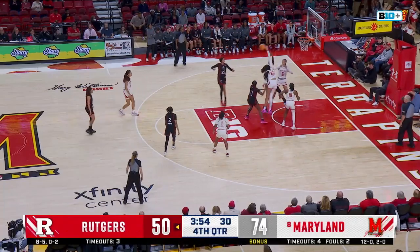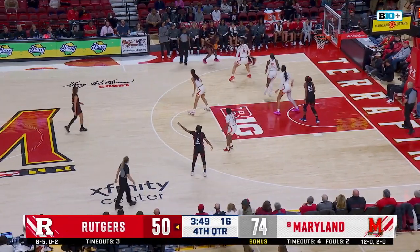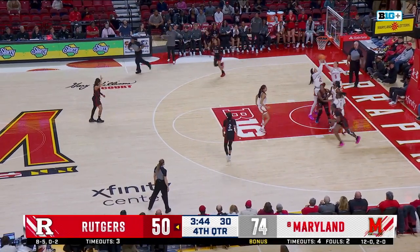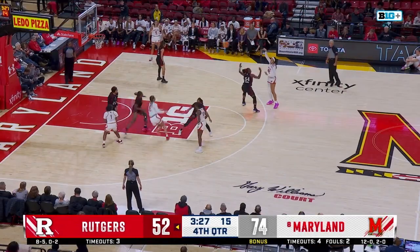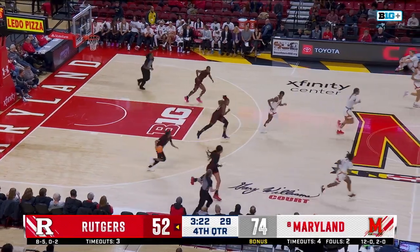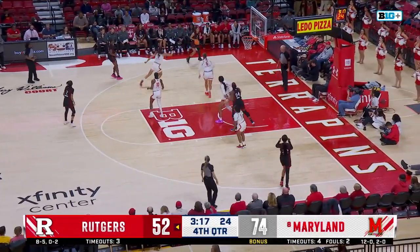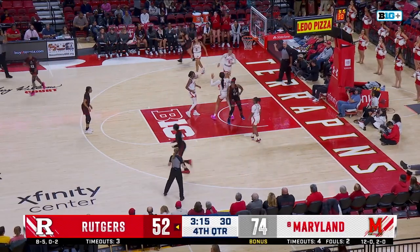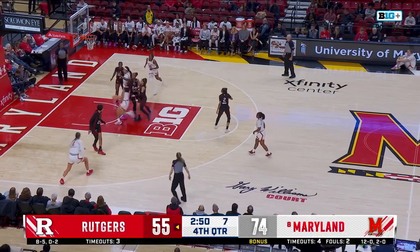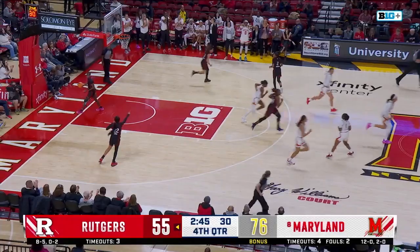Straightaway 3 for Petticord. We'll get the answer momentarily on that as DeBerry blocks it. Sidibe fearless to the bucket inside. Good dish to Cornwell. And another turnover here. Maryland 16 turnovers, 23 for the Scarlet Knights. Petticord 3, it's there. McKinney on the right wing, all the way to the backside glass, can't get it to go. McLean, of course, puts it in.